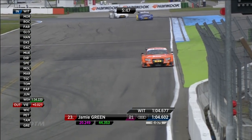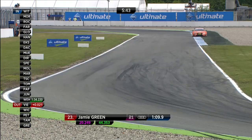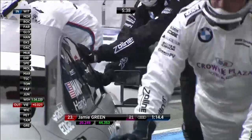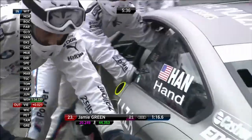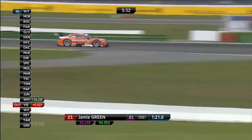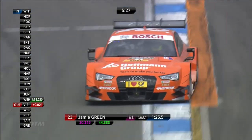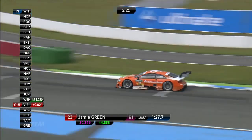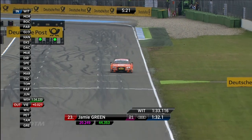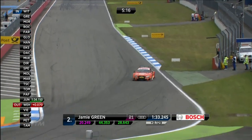It's never been done before, but we had a conversation with Jamie yesterday and he seemed very, very calm and confident and very, very happy. Of course, he made the switch to Audi, and it took him a while to get on terms with it last year. He's made a switch to a different team within the Audi manufacturer base this year, and Jamie was full of confidence going into this. So we'll see what he can deliver right now. He's currently down there, P23, but he answers that, doesn't he, with a P2, Chris?